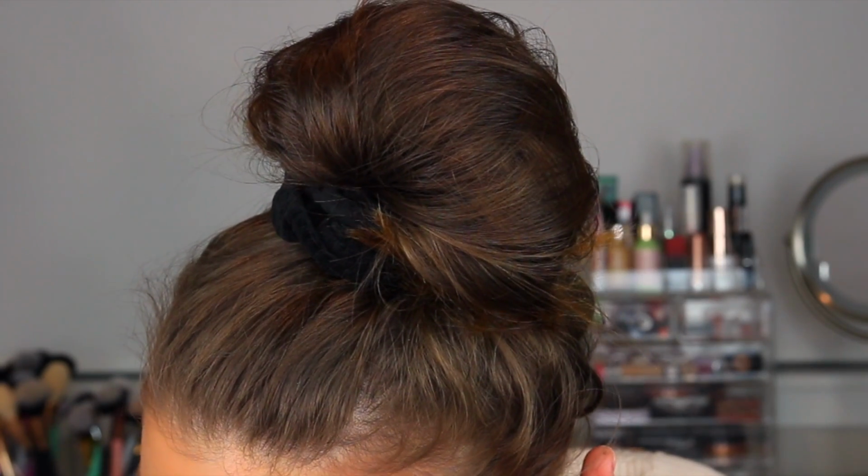Now we do the same thing to the other eye. Hopefully it works. We'll see. Dang, my eyeliner.